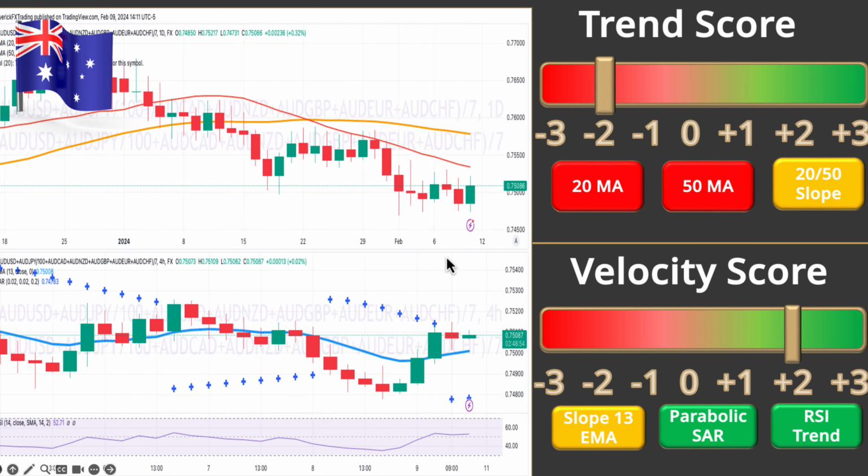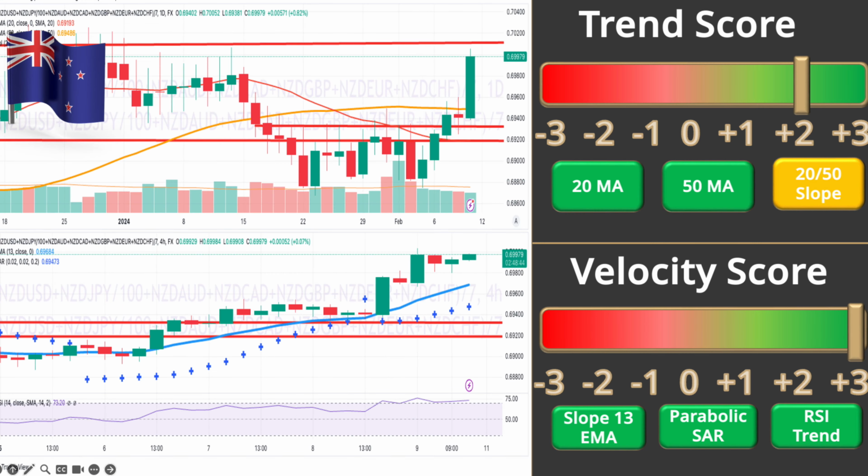Now let's get into growth currencies. So Aussie, despite what the equity markets are doing, what the trend is telling us is weak. It's staying weak. It's in the low base here. In the shorter term, the velocity is higher, it's going higher. But again, we don't want to be jumping on trades where the trend score and the velocity score are conflicting with each other.